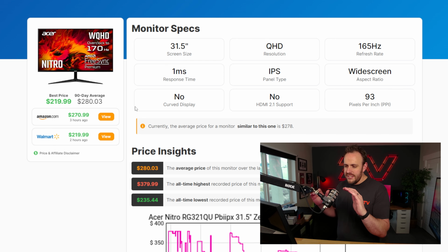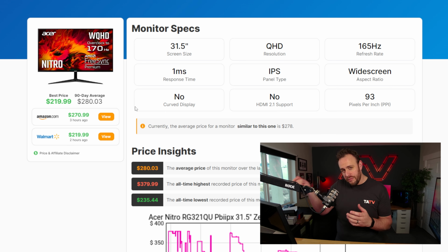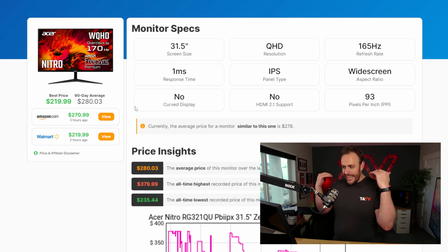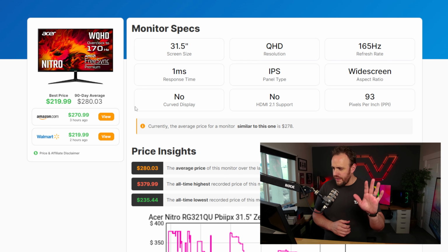So this is a great value, not only for PS5 players, but even if you're a PC player, this is a killer deal right now. It's $220 over at Walmart, and it's a 32-inch display. You're getting a 165 hertz refresh rate, which again, if you're a PC player, you're going to benefit more from that, but that is going to get you your 120 FPS on a PS5 at 1440p resolution. Don't know if I said that or not.